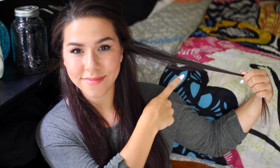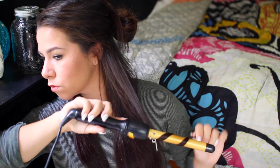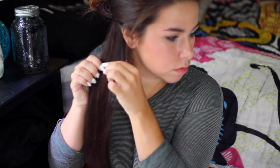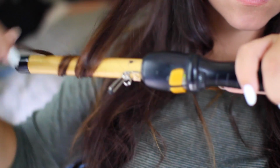The first thing I'm doing is just separating my hair into 2 sections. If I try to curl my hair all at once, I just get completely overwhelmed. So I'm taking a section about this big, and I'm wrapping the very ends of my hair away from my face. I like doing this because then less of my hair is getting damaged since I'm not curling as much of it. I hold it for about 3 to 5 seconds and then let the curl fall, and then pull on it a little bit to loosen it.